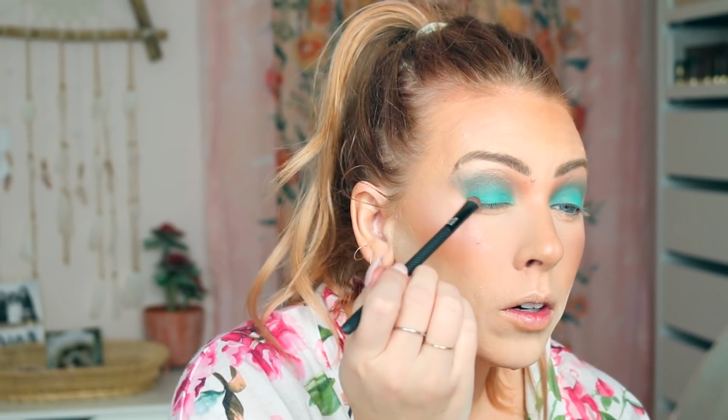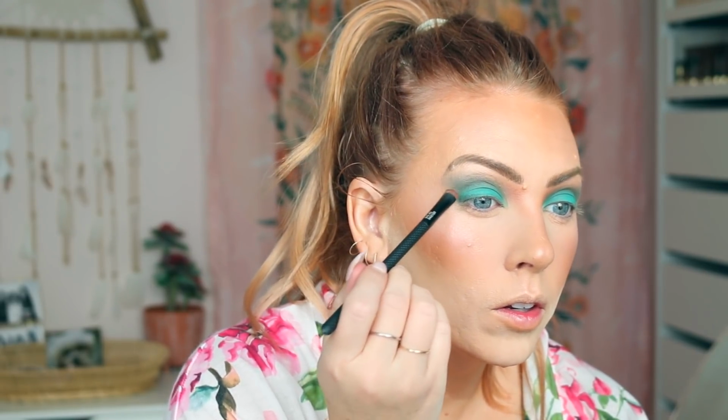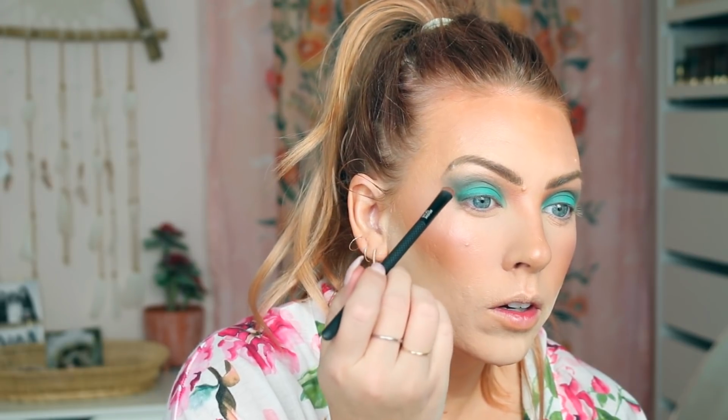Okay, now we're going to go ahead and take a little brush. This is the BMX Smudger brush. And I'm going to go into this darker color here, the Chill Factor. And I'm just going to kind of deepen just a little bit right here. I kind of just wanted to connect and kind of wing out.